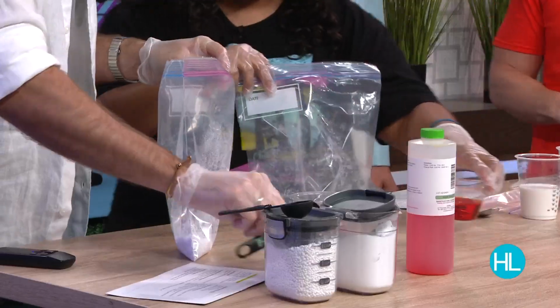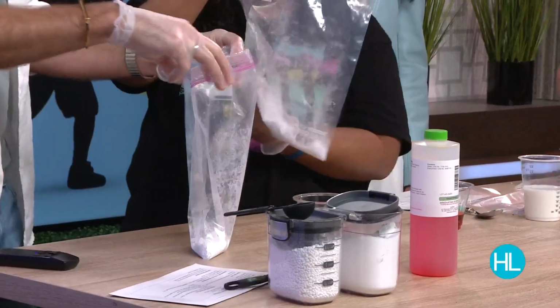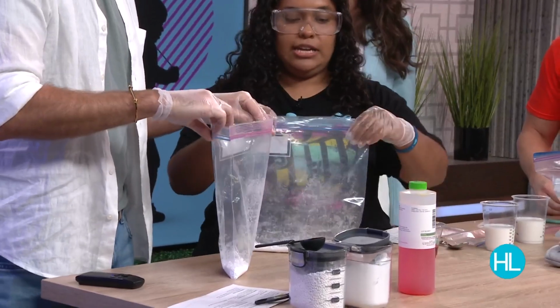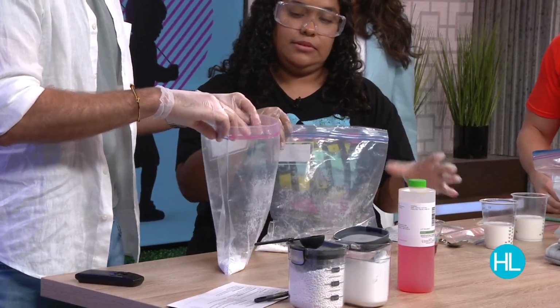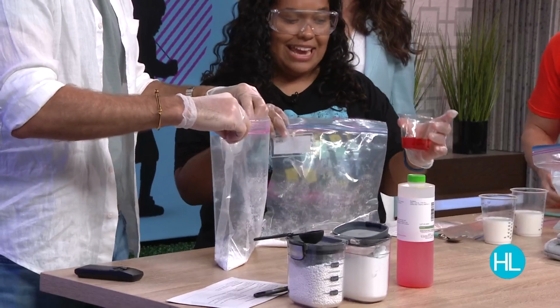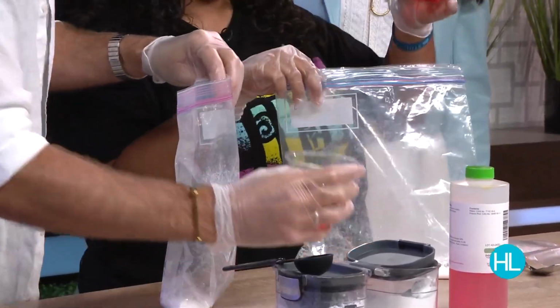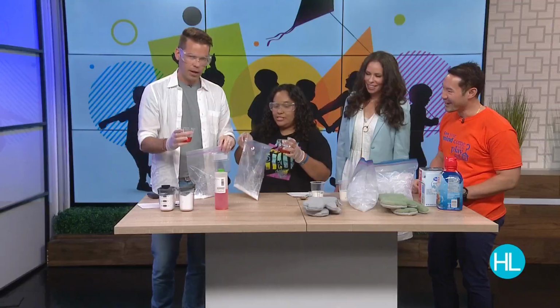Great. Now, this part has to happen super quickly. Once we give this a little agitation, you're going to close about half of the bag. Just zip it up. Then at the count of 3, we're going to dump the Phenol Red. You got your cup right there. We're using Phenol Red now. Phenol Red? Yes, which is a pH indicator.